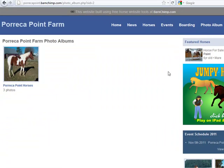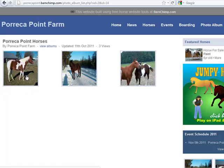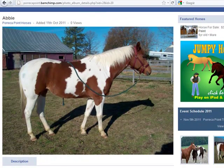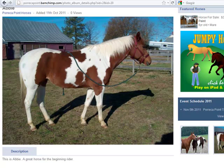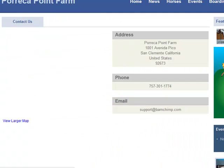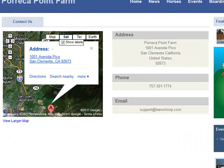Your new website even has a page for your photo albums, where you can showcase photos for your website visitors. You can track which photos are being viewed the most by visitors to your site. And, of course, a Contact Us page for you to enter contact information about your horse facility.